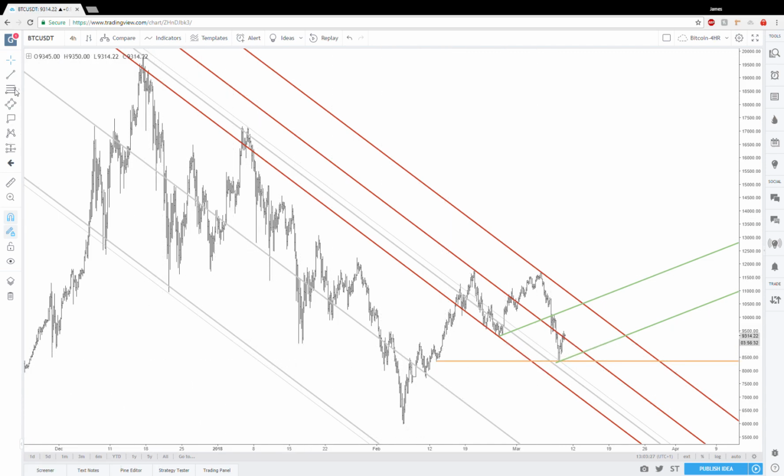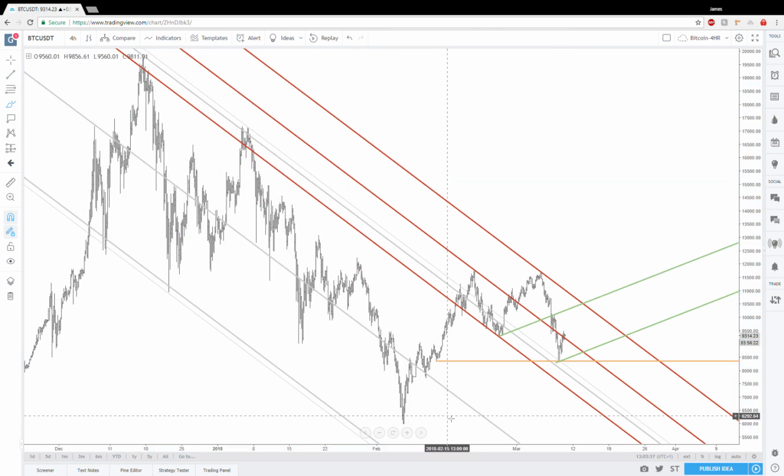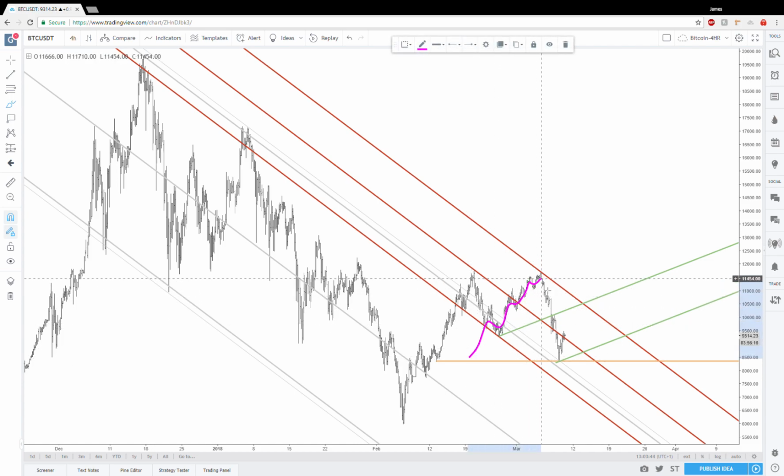Second off, in my videos, I just like to go over the overall trend for any of the new viewers and followers. So right here we have this downtrend we've had since December 15th of last year. We've continued to be in that downtrend. We've broken out of that downtrend. The recent pullback that we've had bounced off that downtrend.